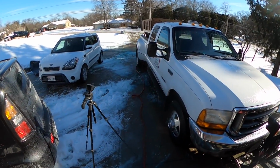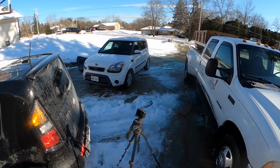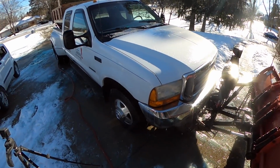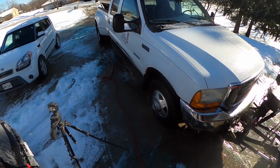All right, we're done. This truck is clean. I just gotta run the hose out and put the tarp back on, and we'll take this back to the yard. It's ready to go for the next snowstorm.